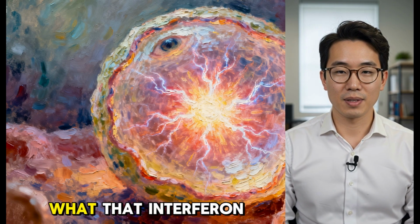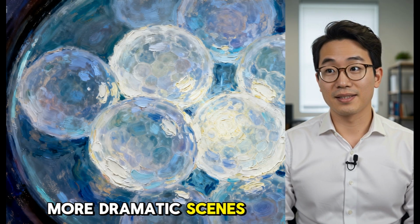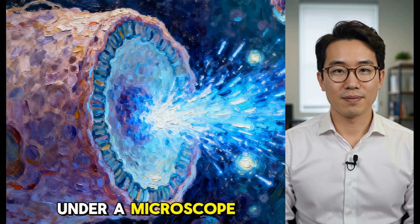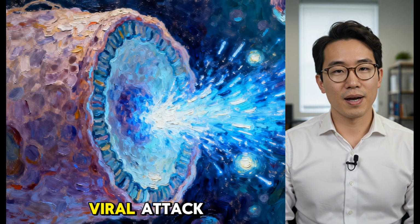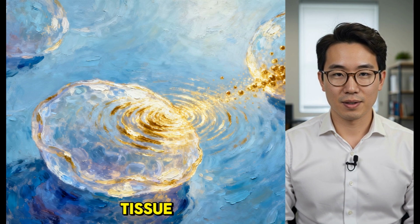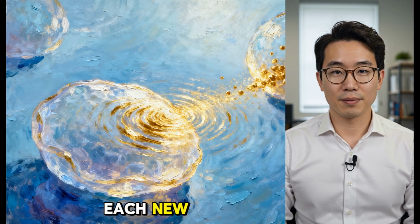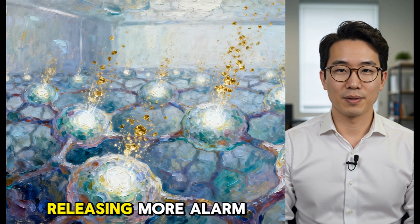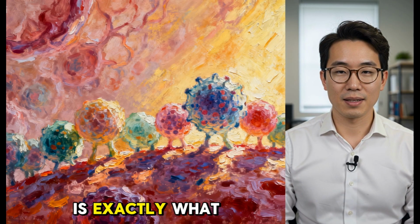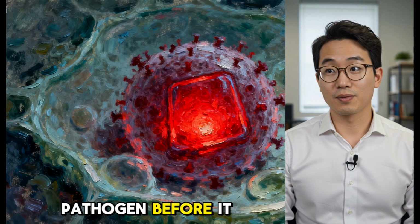Picture, for a moment, what that interferon storm actually looks like at the cellular level, because it is genuinely one of the more dramatic scenes the body ever produces, invisible to the naked eye but staggering under a microscope. A cell, mistakenly convinced it is under viral attack because of the genetic wiring it inherited, releases interferon alpha into the surrounding tissue. That signal ripples outward, cell to cell, like an alarm spreading through a building, each new cell that receives it ramping up its own defenses and releasing more alarm signals in turn. In a genuine viral infection, this cascade is exactly what the body needs, a rapid, self-amplifying call to arms that helps contain a pathogen before it can spread.